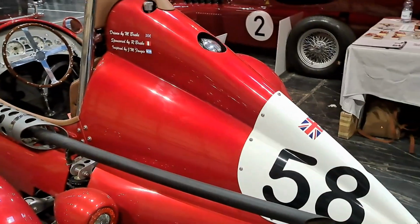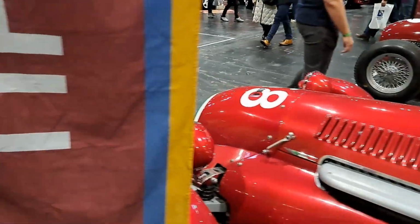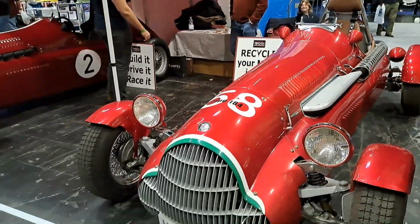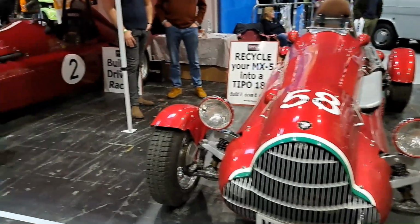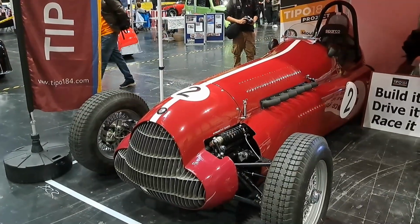Then one of these Tipo 184 racing cars. It's like a replica of the older 50s single seat racing cars. And that one's an electric one. Interesting.